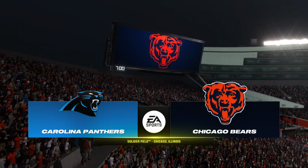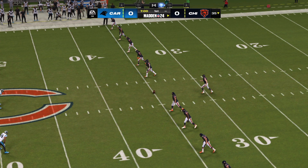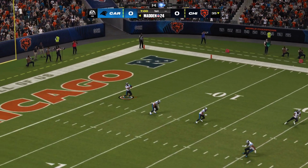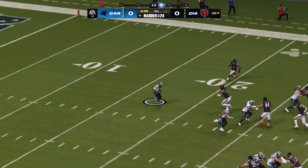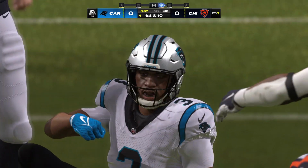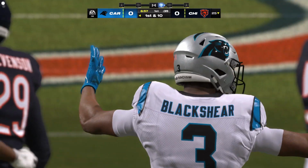The temps have dipped and will continue to do so. Jacket and blanket weather. It's that time of year at Soldier Field. Coming up, we've got what should prove to be a good one, as it'll be the Carolina Panthers taking on the Chicago Bears. This drive will start at the 25-yard line. Carolina getting set to take the field.